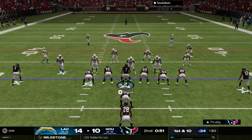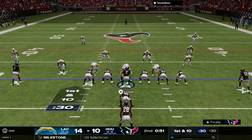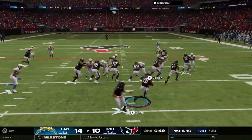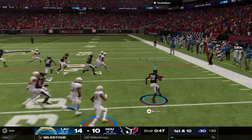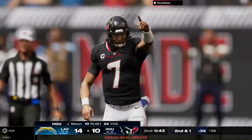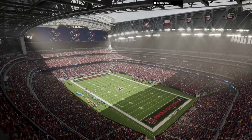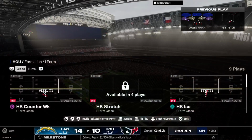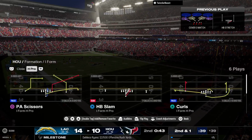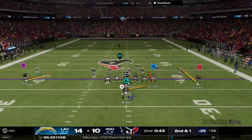Drive starts out with a 1st and 10. Here we go. A handoff for Mixon, running right. And he found some running room for a nice gain. Give him 9 yards. He almost moved the chains there. It's going to be 2nd and 1. Timeout coming from the Texans. That's their first. They'll have 2 left to work with before halftime.